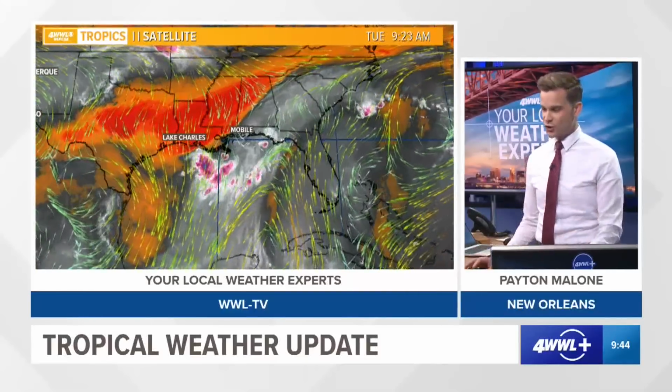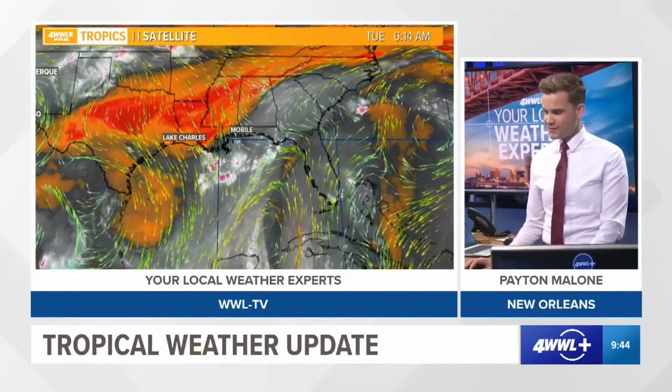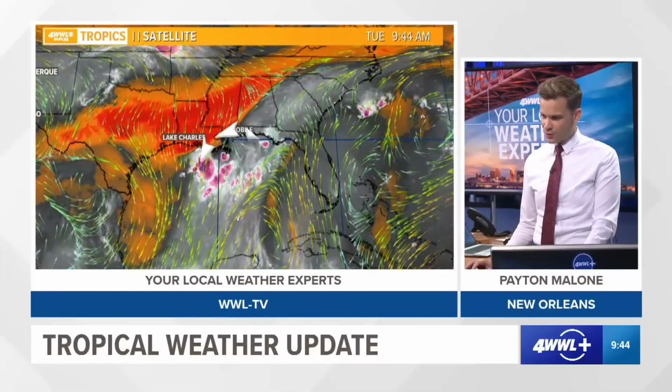Now, the feature itself does not have a lot of wind shear. I was just looking at it, and there are not a lot of upper level winds right over where this disturbance is sitting. So it's kind of in a calm spot right in here, is where the disturbance is.